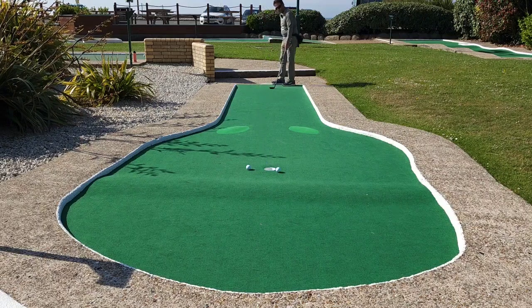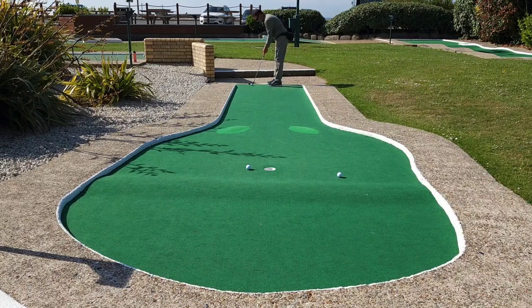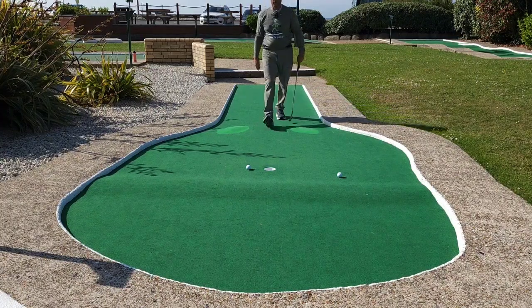All right, so oh, that one lipped out. Yeah, you can play it basically anywhere on the tee, aiming somewhere around the right lip, and the ball will find a way to go in. And that's the gist of lane number 6. So I'll show you a little bit here.